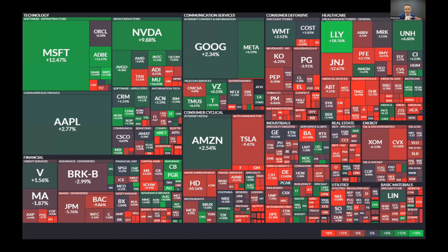And they're all in this kind of technology segment up on the top left. AMD, Intel, these big tech companies have done extremely well. Look at the rest of the market: real estate, energy, utilities, basic materials, industrials, all red. Most of those companies are red at the moment. And it's what we discussed, not last meeting, the meeting before. The breadth in the market is bad at the moment.